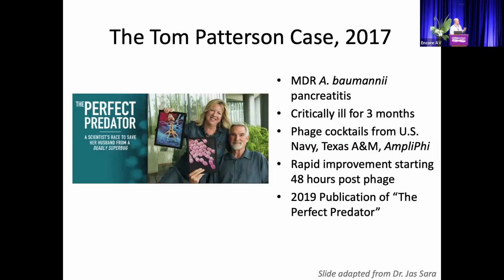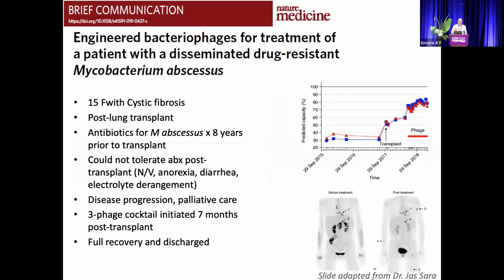In 2017, Tom Patterson was one of the first patients in the United States to successfully receive phage therapy. I think Diane Smith will, in terms of her daughter Mallory, share an experience with us. But the point is that this case showed us what the potential for this approach can be. Mr. Patterson had a pancreatic cyst and ended up with a multi-drug resistant Acinetobacter baumannii infection. He was critically ill in the ICU, but he got phage therapy that saved his life. And there have been other cases.